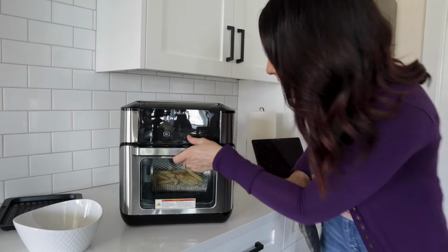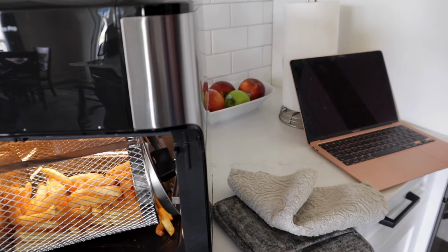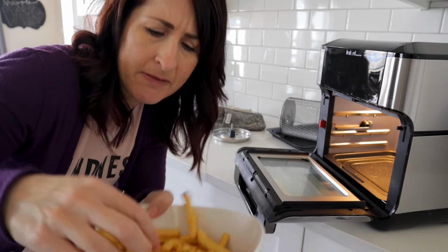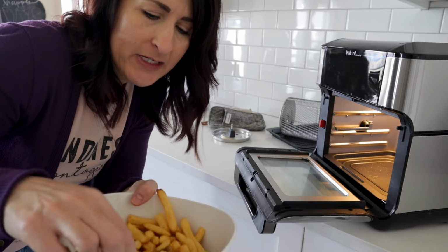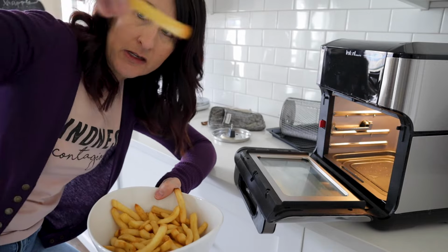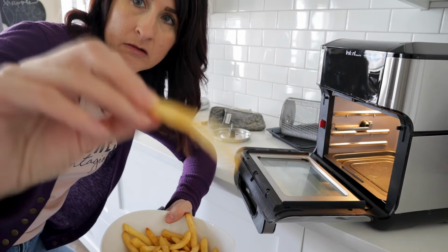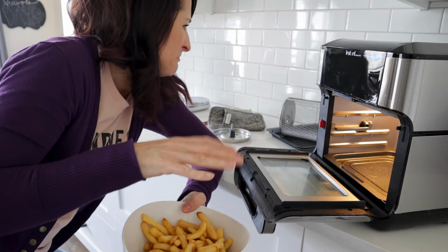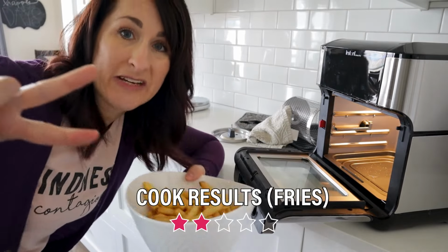Oh my goodness, this is finally done. That's hot. Well, that was a fail. And how crispy are these? After all of that time in the little rotisserie basket. Not even, you know what? They were better when I cooked them on the tray last time. Yeah, this is like a little limp, soggy fry going on. So when I did these fries last time on the trays, I gave them a 5. This time in that super annoying rotisserie basket, I give them a 2.